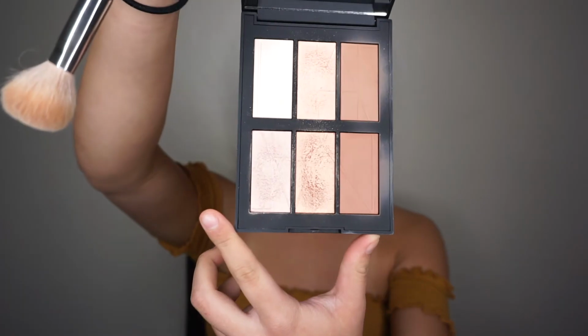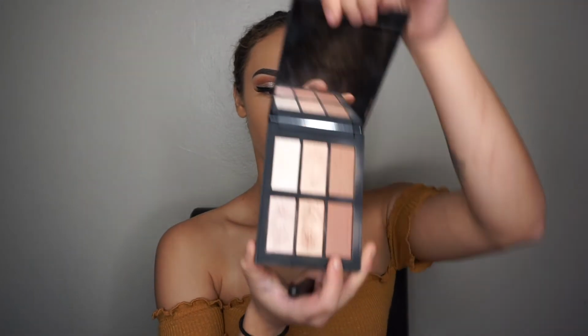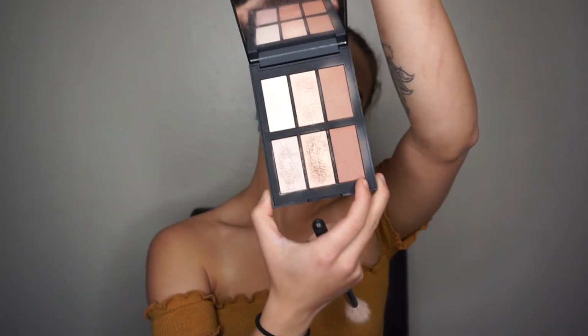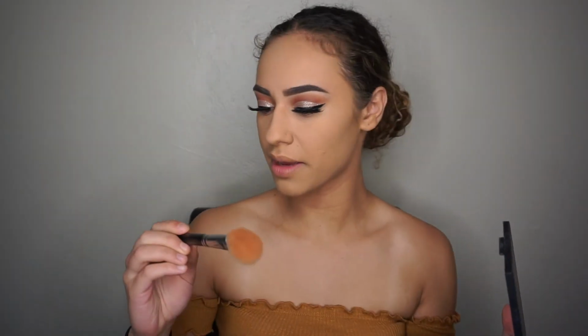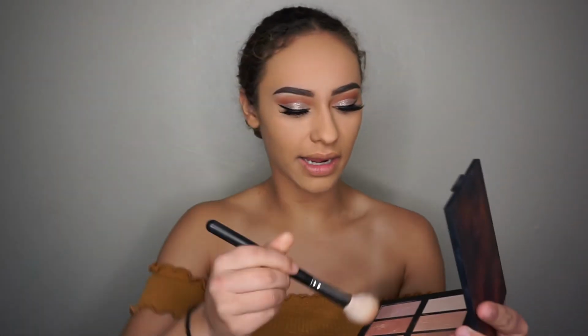I'm going to go in with my new NARS bronzer and highlighter palette. This comes with 2 bronzers and 4 highlighters. Yes! I'm just going to go in with that darker brown right there on the bottom, and that is the color Casino. I'm just going to take my MAC, what does it say? It's all rubbed off. My MAC 168 brush.